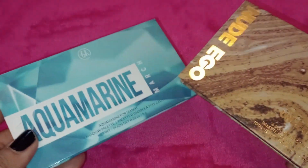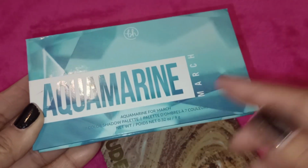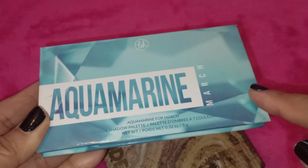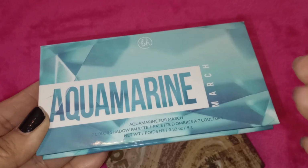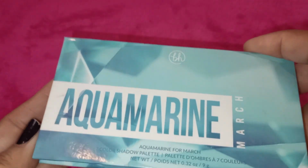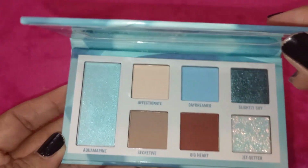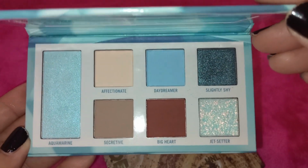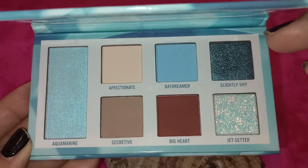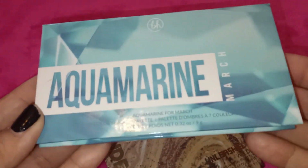These 2 are BH Cosmetics palettes. This is the Aquamarine. A couple of years ago, they did a Zodiac series where each month they were releasing a palette based on birthstones, not zodiacs, birthstones. I am an Aquamarine. I'm March. I'm Pisces. That's why I picked this one up. I don't ever use this one, but I bought it strictly because Aquamarine is my birthstone. I'm going to put this one into my archive just to keep and collect. It is a keepsake. I never use it, but of course I'm keeping it for that reason.